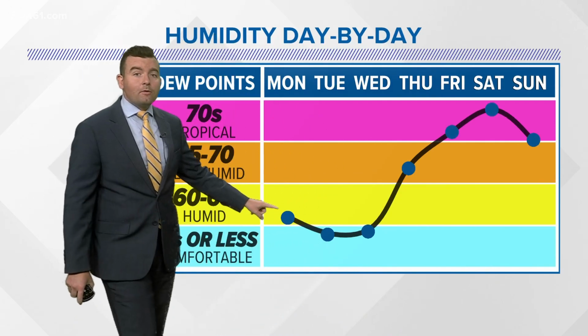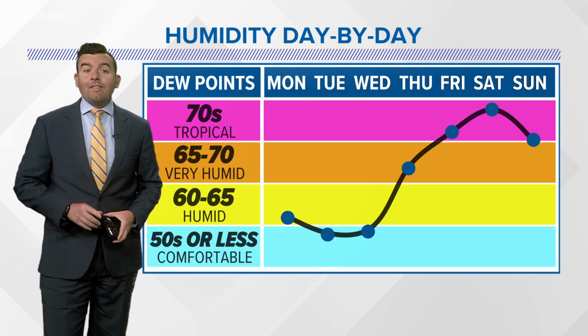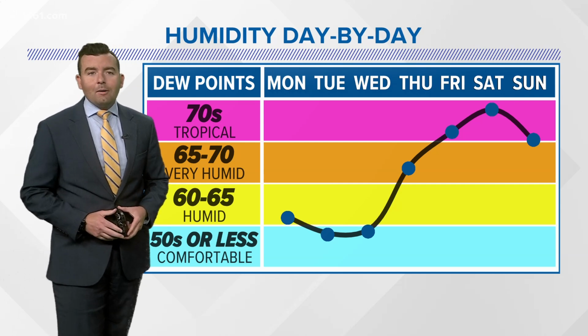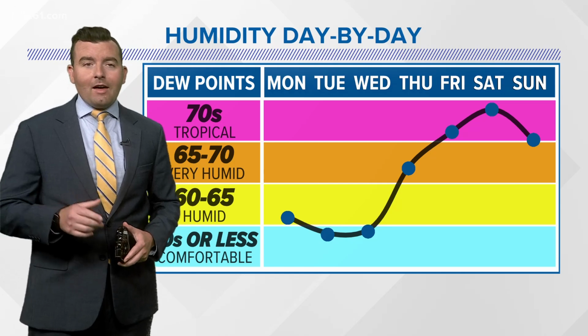It stays comfortable for a few days, but it looks like the humidity will come back in time for the 4th of July, and that will come with some heat too. We'll talk about how long it gets and whether or not that comes with any more storms when I see you again in about 10 minutes.